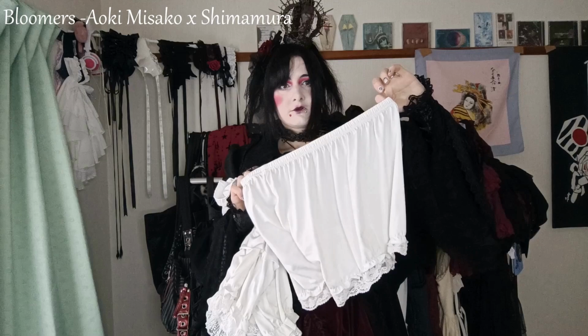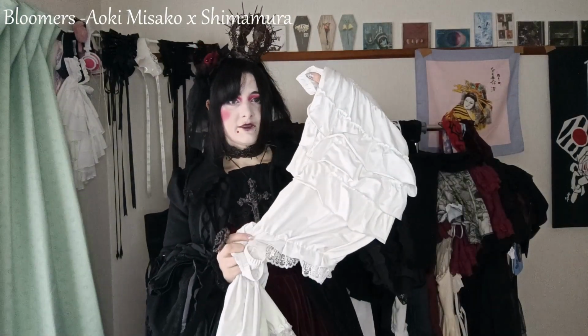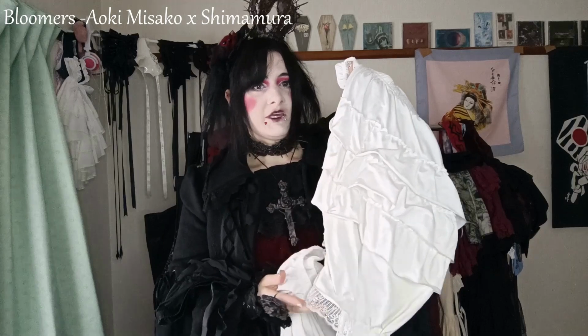And I also have a smaller, shorter one, which is good if I don't want my bloomer to show when I'm wearing the mini corset skirt, but in general I tend to choose this one because I really like the little peeking lace under the mini corset skirt.